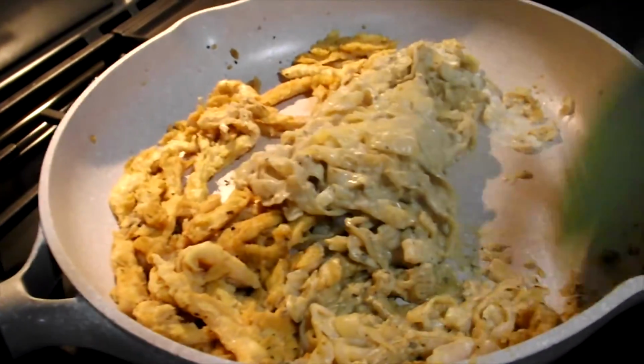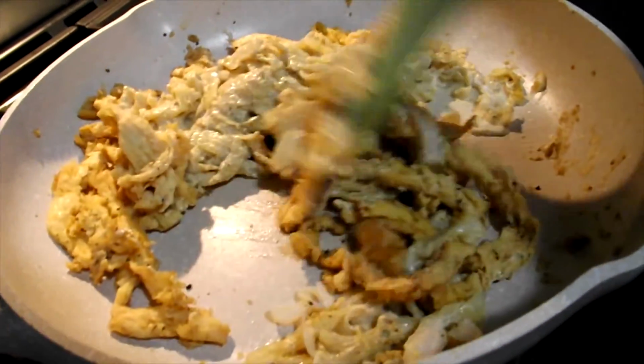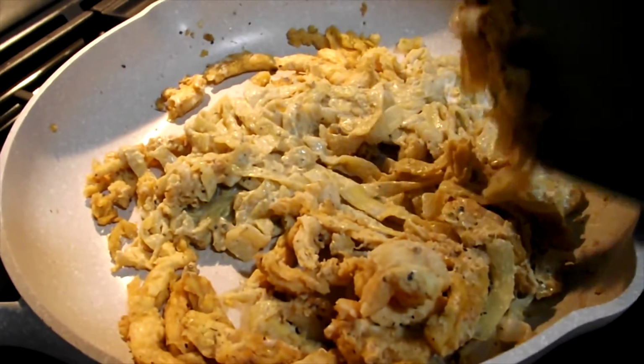And then once that's all cooked a little bit, I'm just going to mix it all together with the chicken. And we're going to have this delicious, amazing chicken Alfredo dinner. Now, this was quite a bit. My eyes were bigger than my stomach tonight.